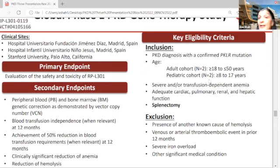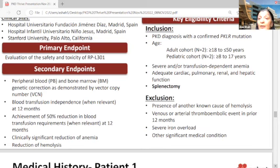The pediatric cohort will have 2 patients. 2 patients have been enrolled. They have not been infused yet, so I don't have any data to present on those particular patients. All the patients had to have severe transfusion-dependent anemia, good organ function, which is heart, lungs, kidneys, and liver, and they had to have a splenectomy prior to coming into the transplantation to be eligible. They could not have any other known cause of hemolysis, and they could not have had thrombotic events in the prior 12 months. They could have severe iron overload, but they could not have fibrosis or cirrhosis in their liver in order to be eligible for this particular trial.